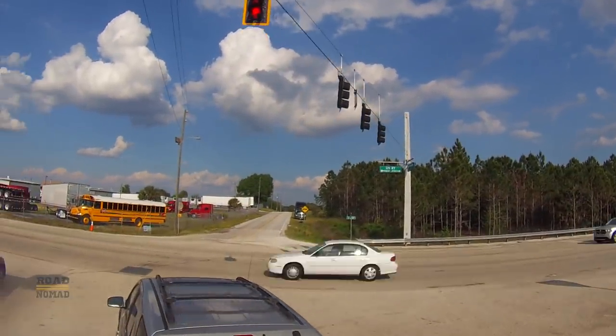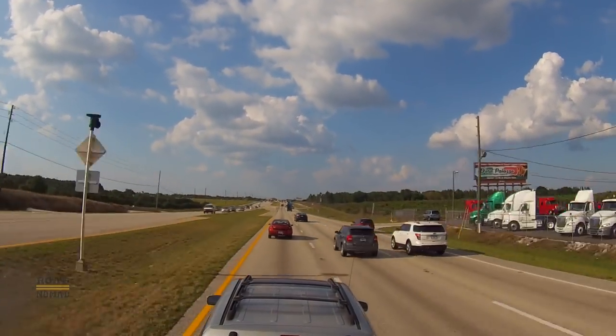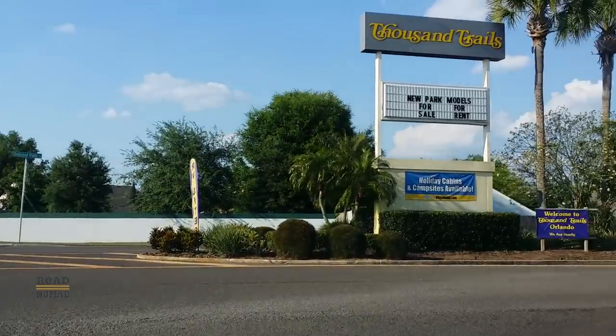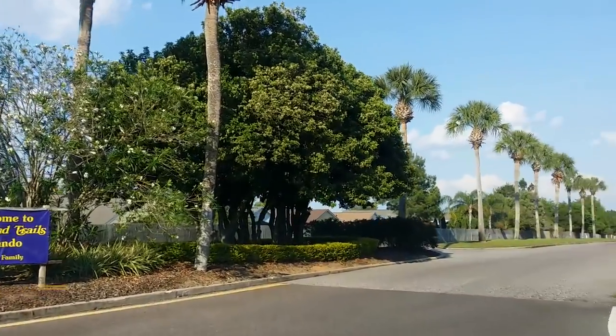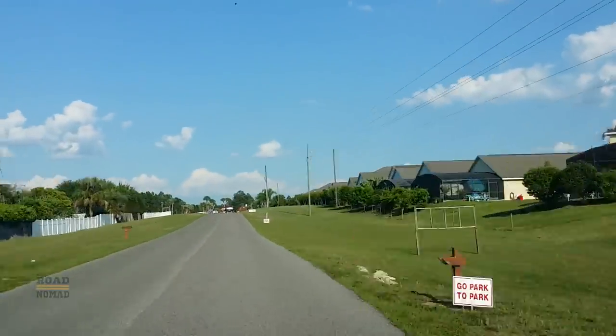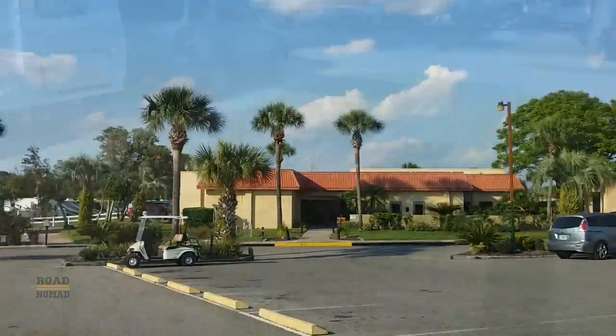After a while, we get back on US 27. And eventually, we make it to our campground, the Orlando Thousand Trails. In some of my previous videos, I mentioned that we got a free membership to Thousand Trails with the purchase of Minitini, so it is convenient. Our stay is pretty much free.